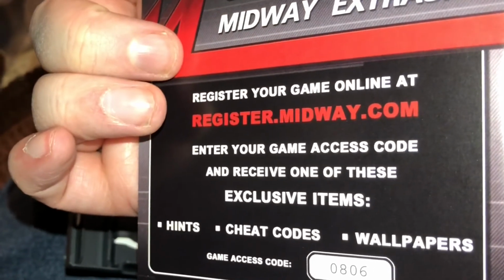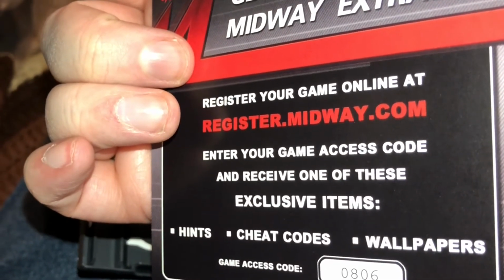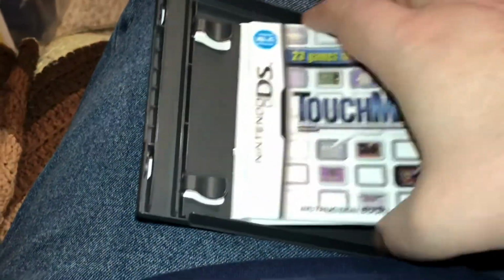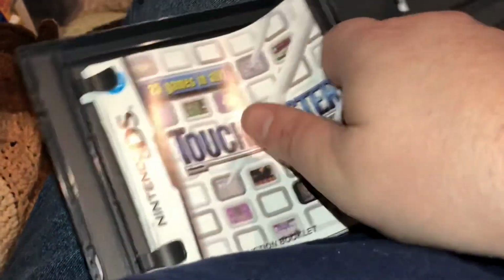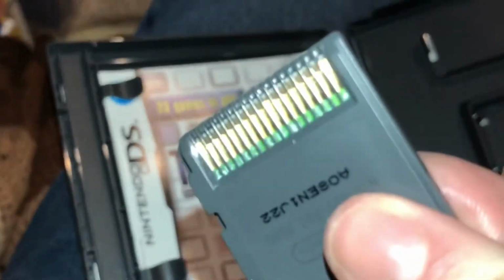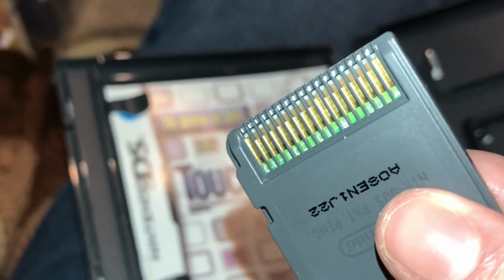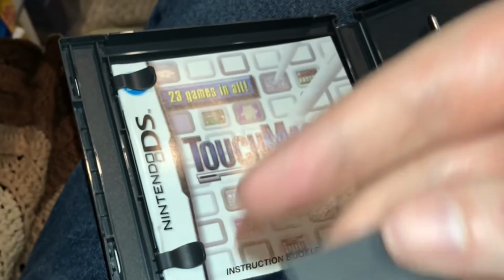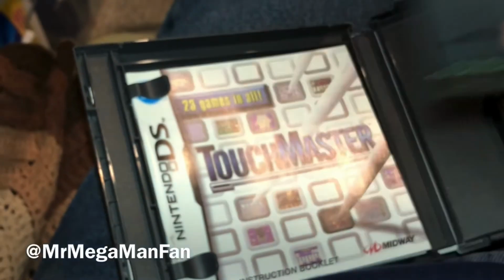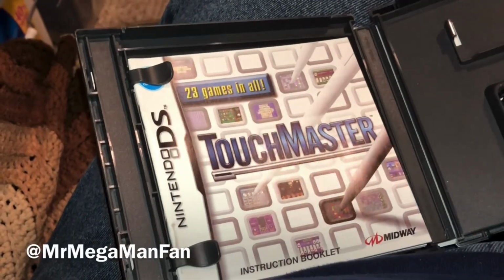So getting all of that complete in the case for $3, I consider to be worthwhile, especially given that these days you're seeing more and more loose Nintendo DS games, which I've never understood since they came in a case that held everything. Why did people throw the case away? I always complain about that, and I will never not be annoyed by that, because games that came in cases should have stayed in those cases.